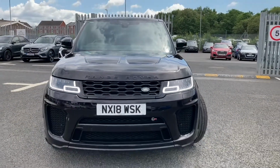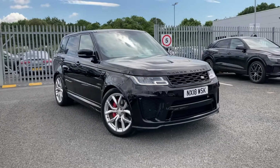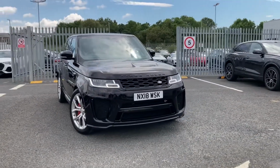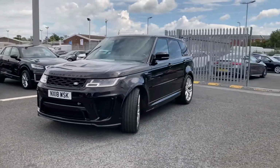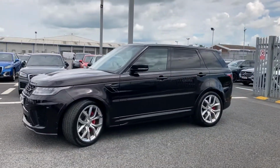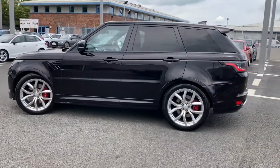I've got an absolute treat in store for you here. It's a used Range Rover Sport SVR finished in Mescalito black. It's an absolute beast, boasting 575 brake horsepower, which is 0-60 miles per hour in 4.3 seconds. It comes with the Pixel LED headlights with signature daytime running lights. You've got the 22-inch 5 split spoke alloys, giving the vehicle a nice mean look.